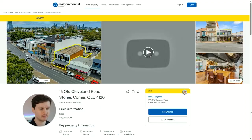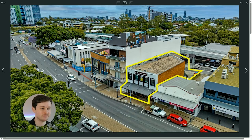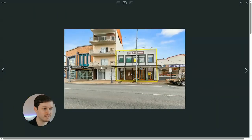So this property is in Stones Corner, Queensland, not far from the Brisbane CBD. It sold for $2 million. The land size is 405 metres squared. The floor area is 398 metres squared, so it pretty much takes up the whole land area. If you look at the pictures from the property, it's 2 levels. So we have this bottom floor and the top floor. The bottom floor is leased out to a restaurant and the top floor is currently unoccupied.